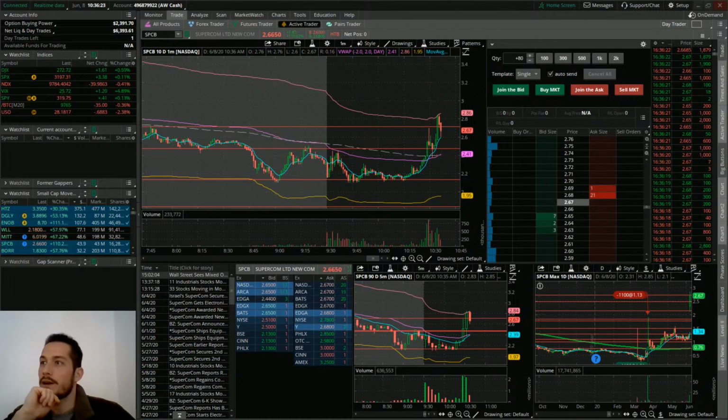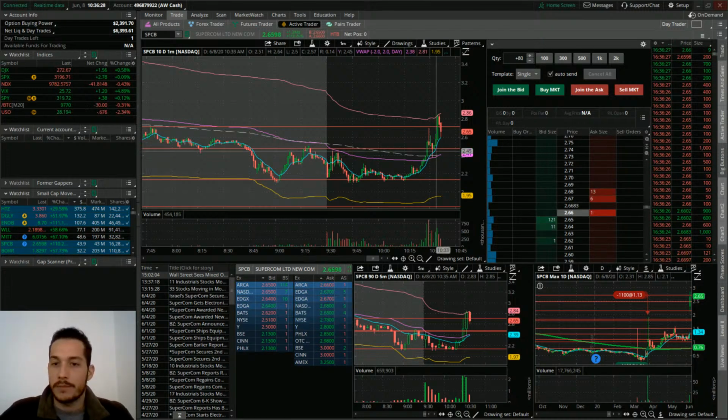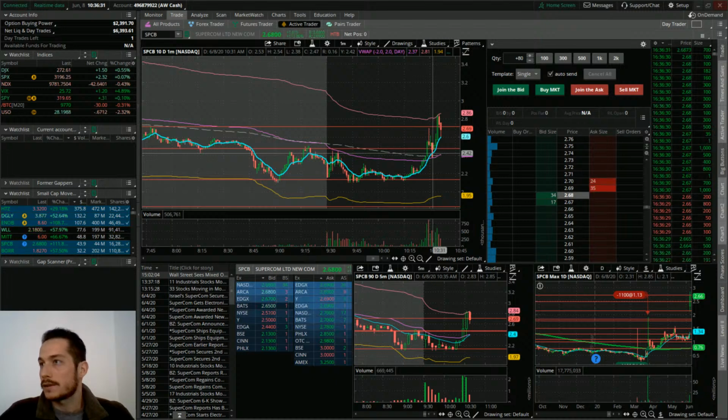I've been not really comfortable with SPCB. The one trade I did want was at this pullback here. It was just 1 cent, a little too conservative. Otherwise, I would have jumped on it.